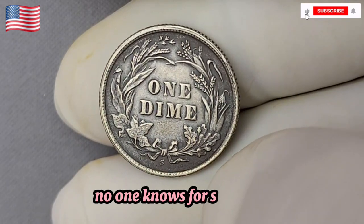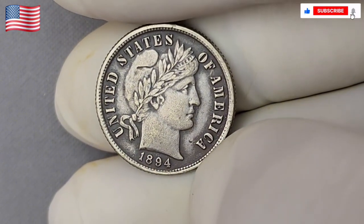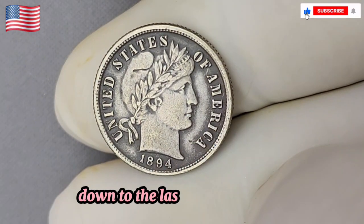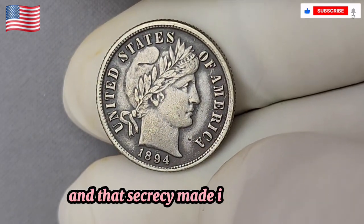No one knows for sure why. Some say they were created as special gifts for bankers or friends of mint officials. Others claim they were struck to balance the mint's accounting books down to the last cent. Either way, what we're left with is a coin born from secrecy. And that secrecy made it legendary.